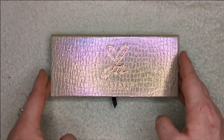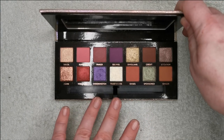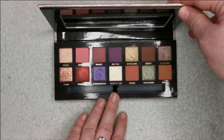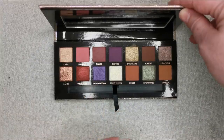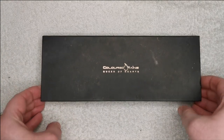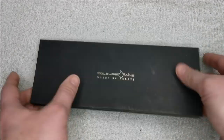So next up is another ABH palette, and this is the Jackie Aina palette. I only recently picked this up. I've used it once so far, and that was in a palette bingo collab with Erica Conger over on YouTube. The five shades were five neutrals, so I still have yet to play with these beautiful red and purple shades. But yes, I loved it, the quality. So yes, going nowhere. And then we have this Coloured Rain Queen of Hearts, and yes, it's very neutral. I cannot part with it. I just can't. So yes, it's staying.